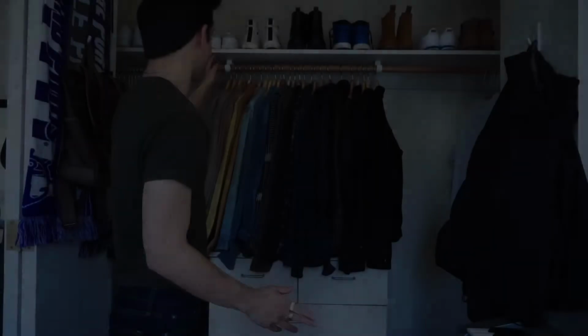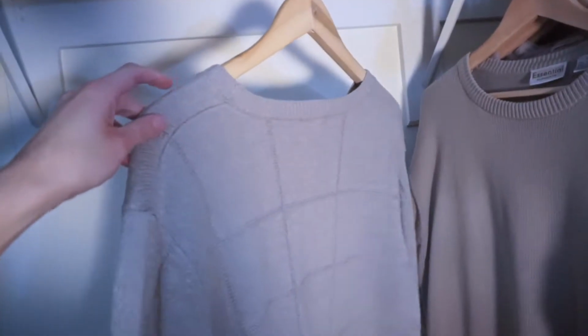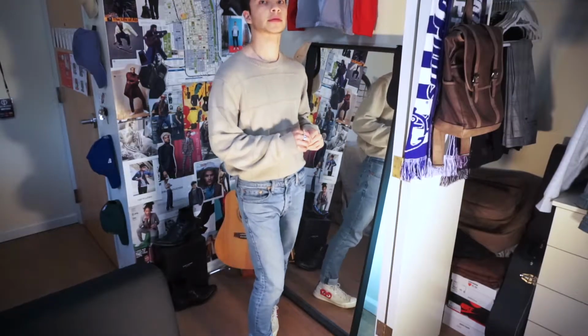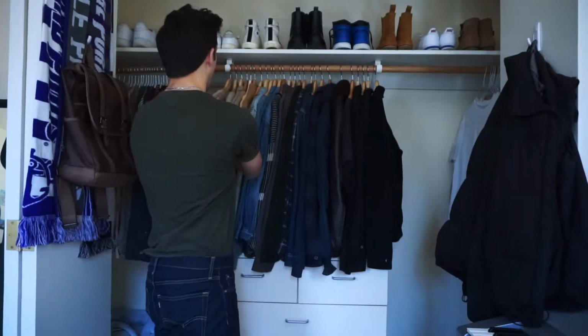So let's do it. Start with this first sweater I found at a Value Village. You can see here that it's a nice Van Heusen piece. It has this really nice knit pattern all the way down the body and the sleeves. I love the neutral color of this piece. You can see that in a lot of the first pieces here. So this piece, I love it. Throw that on with a pair of jeans.